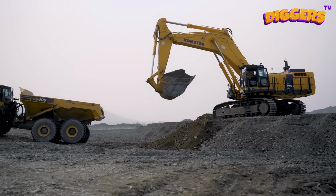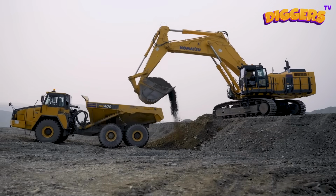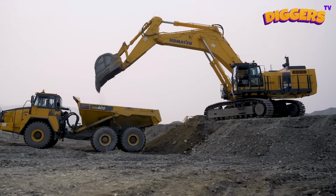This excavator has a big bucket. With this bucket, it can grab and scoop loads of dirt, sand, and even rocks out of the ground.